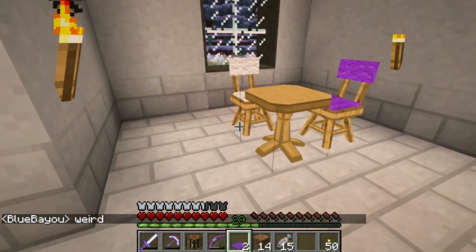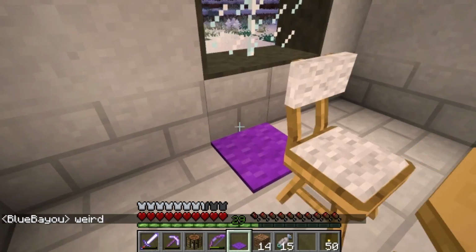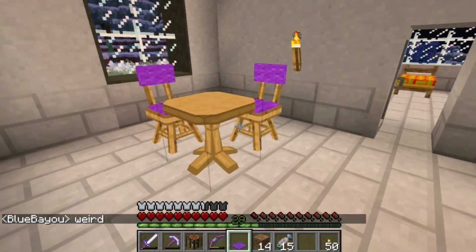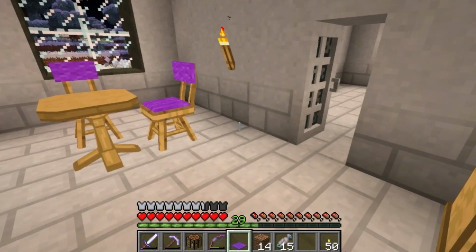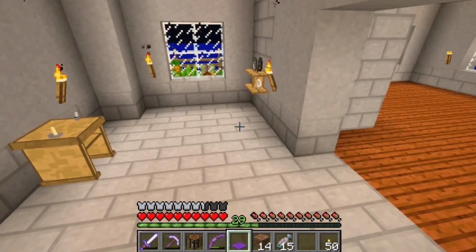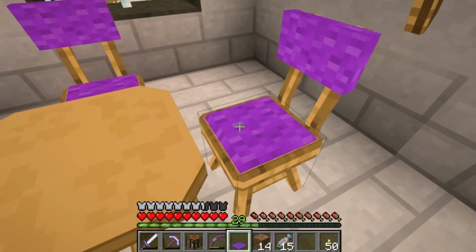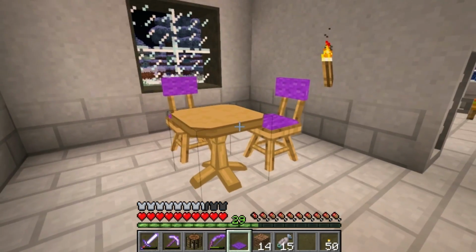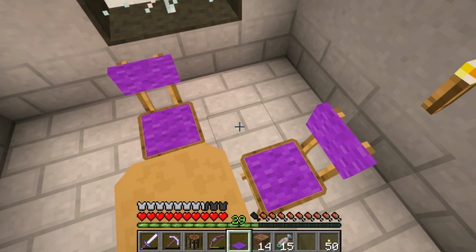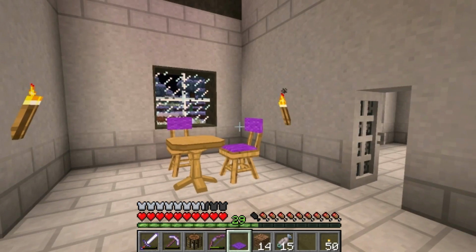Aha! Oh, that's not right. Oh, that's so cool. That is awesome. That is awesome. Okay, I'm very happy. That is amazing. I will not have purple chairs, but the fact that I can have colored chairs. I knew there must be a way because just having all white didn't make any sense.